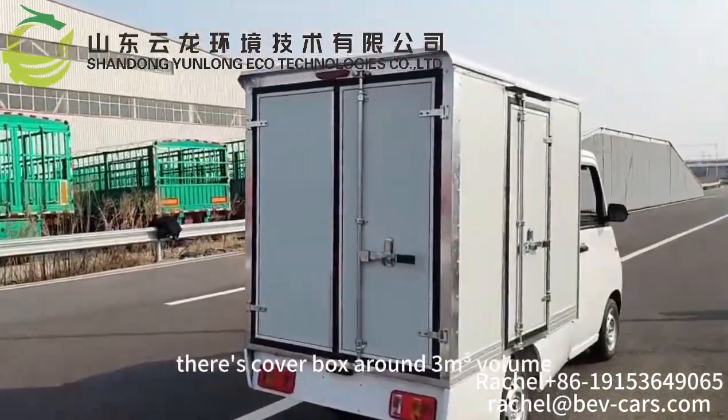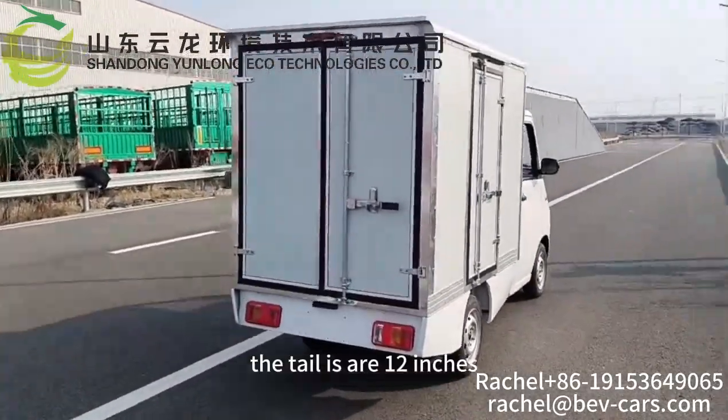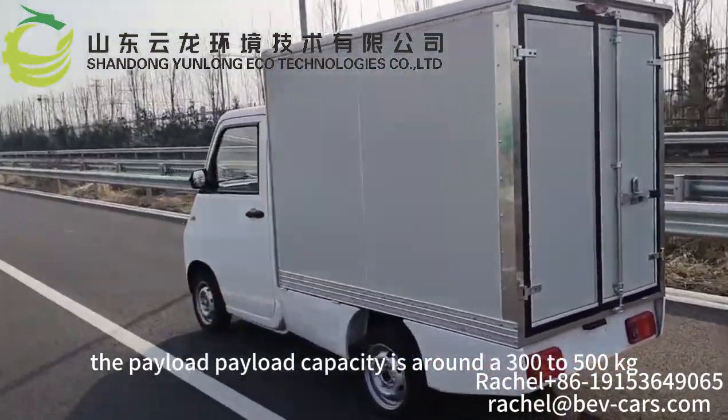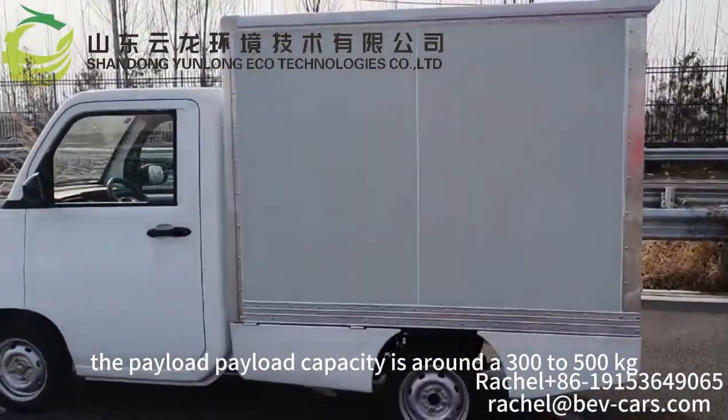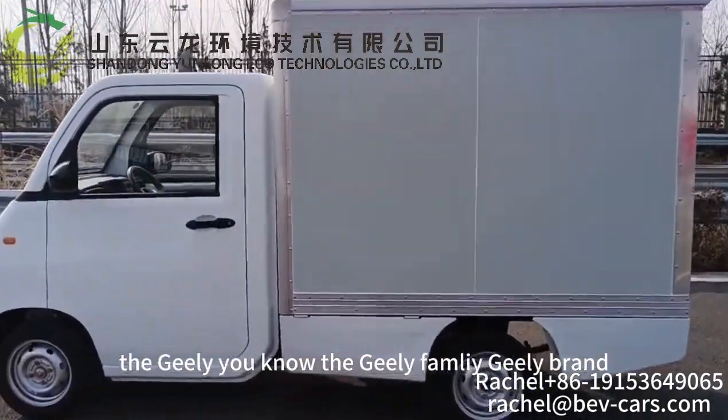The cargo box is around 3 cubic meters in volume. The tire is R12 inches. The payload capacity is around 300 to 500 kilograms. Oh, you see, it's the Jelly. You know the Jelly brand.